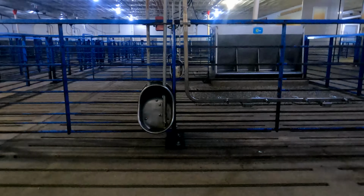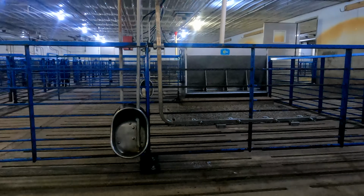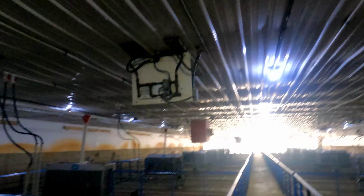Our nipple bars are our primary source of water when we get pigs. They're used to those nipples because in the farrowing crate where the sow is, there is a nipple that the sow drinks out of, and then there's a piglet nipple down below. These cups have a different kind of nipple, and they're not used to it, so it takes them just a little longer to figure it out. You can hear the heaters running.